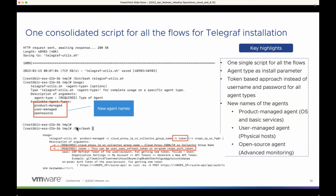There is a recording of a demo that we can put in the notes, so you can watch it later on and see how it actually works. But this is just a simple command line script where you provide the parameters, and that's it.